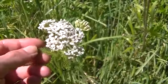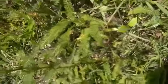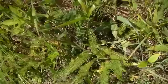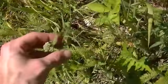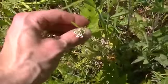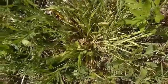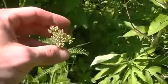Anywhere you find one Yarrow plant, you're most likely going to find some more. For example, if we take a look at the ground around us right now, we're going to notice a whole bunch of Yarrow leaves. And you can see some small Yarrow plants here getting ready to bud and start flowering. You can see more of these leaves here. If we look back here, we can see another plant getting ready to start flowering soon.